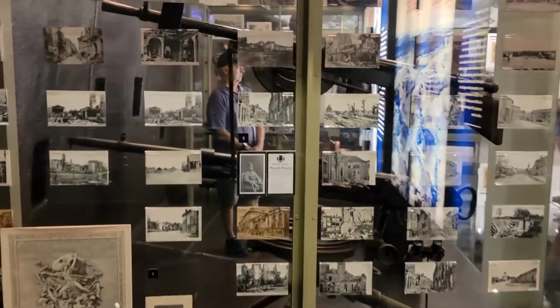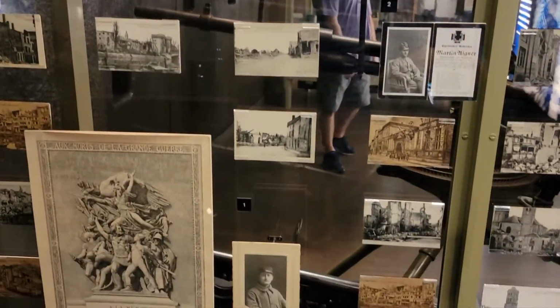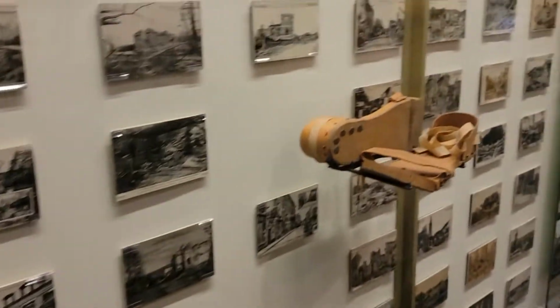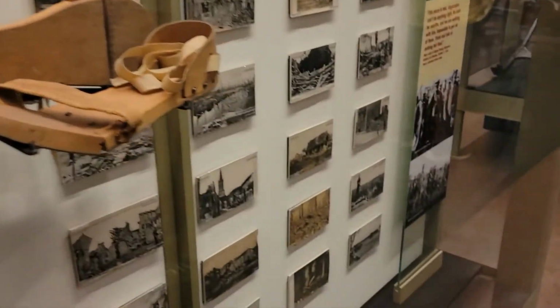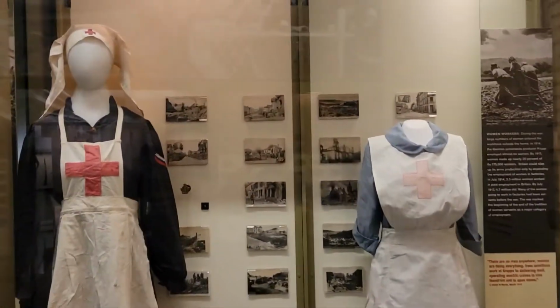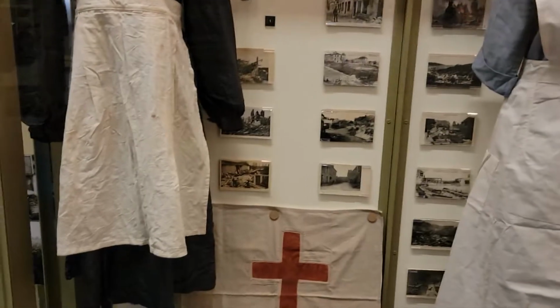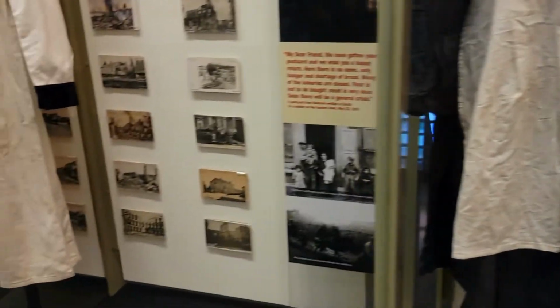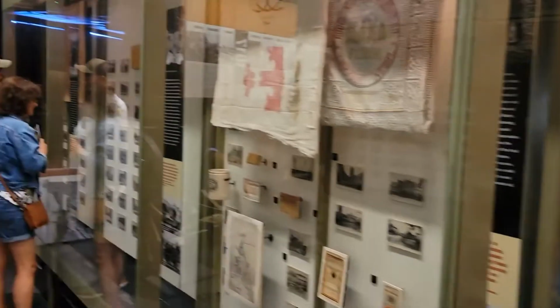And then over here, there were photographs. The Civil War was the first war to be photographed, but by World War I, photography had improved by a lot. As you can see, there are many examples of this here. One of the forgotten things about World War I is the women's contribution. Women were significant because they were the nurses. Like you have the story of Florence Nightingale, there was a French version of her too. I don't remember her name.